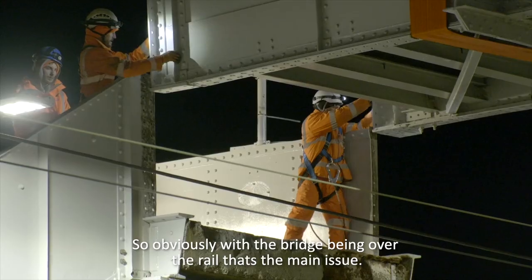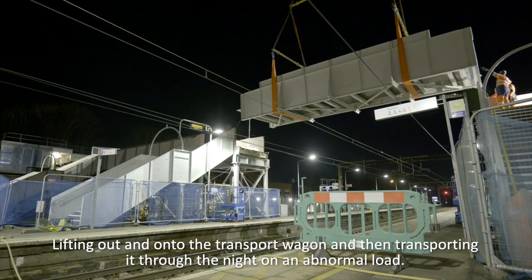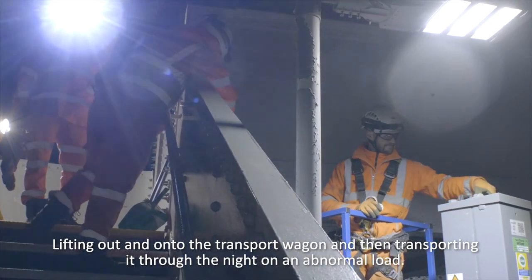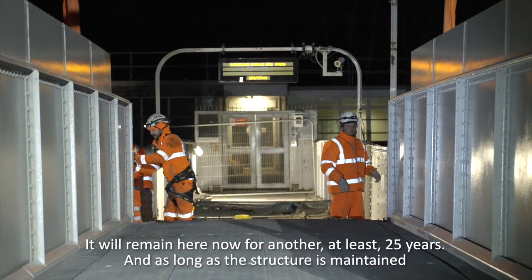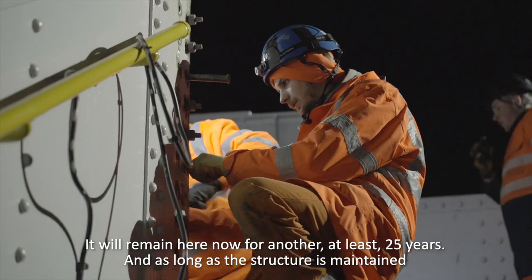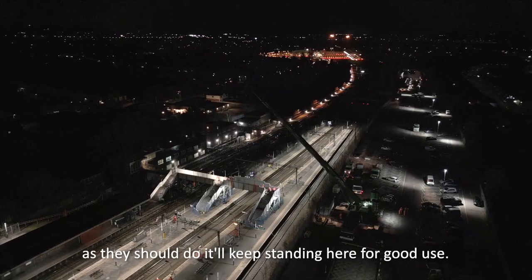Obviously with the bridge being over the rail, that's the main issue. Lifting it out and onto the transport wagon and then transporting it through the night under an abnormal load. It'll obviously remain here now for another at least 25 years, and then as long as the structures are maintained as they should do, it'll keep standing here for good use.